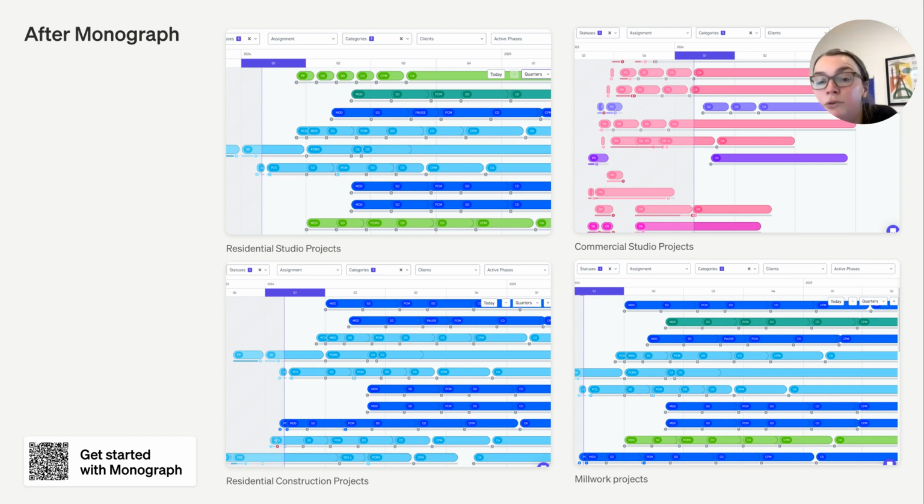And the director of the commercial studio only wants to know about the pink and purple projects, right? He doesn't care what the residential folks are working on. And the residential construction team, they're not interested in things that the studio is designing but that other contractors are building. So everyone can filter to their own needs.